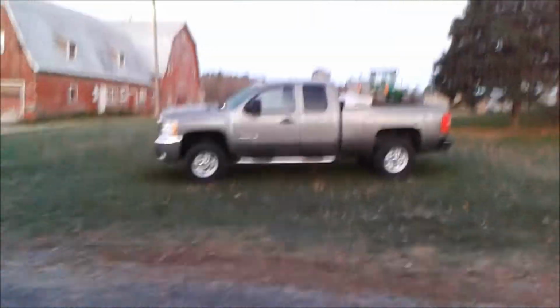Okay, thought I could show everyone cold start my truck. It's not really that cold out, but you know, that was worth a shot. We'll see how it does.